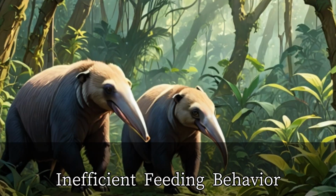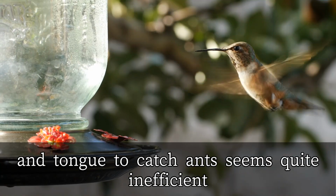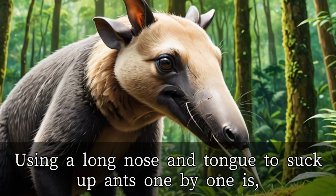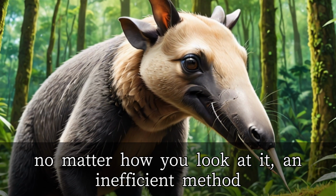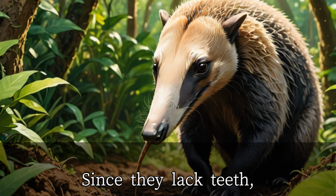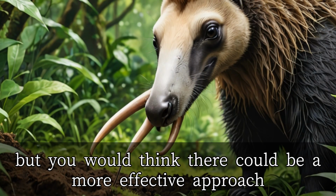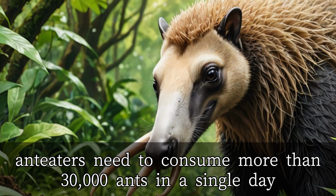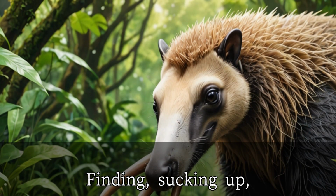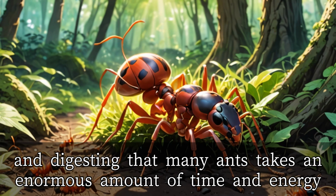Inefficient feeding behavior. The anteater's unique method of using its long nose and tongue to catch ants seems quite inefficient. Using a long nose and tongue to suck up ants one by one is, no matter how you look at it, an inefficient method. Since they lack teeth, they have no other choice. But you would think there could be a more effective approach. For example, anteaters need to consume more than 30,000 ants in a single day. Finding, sucking up, and digesting that many ants takes an enormous amount of time and energy.